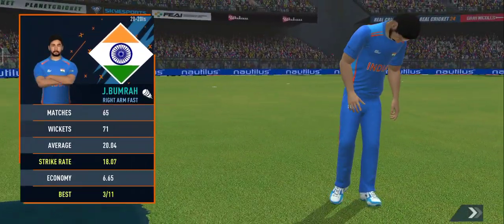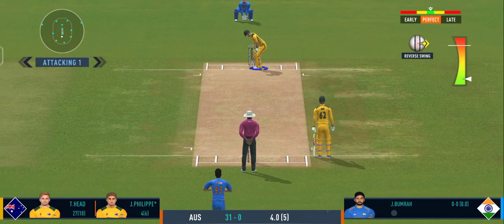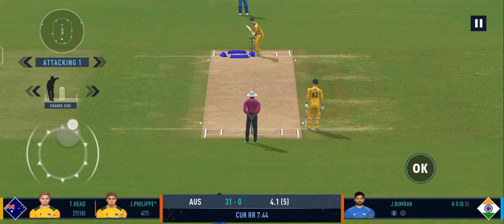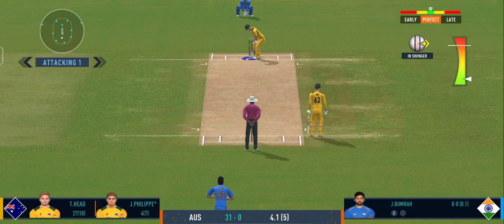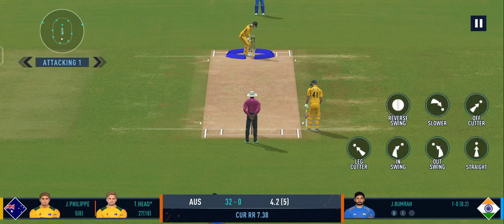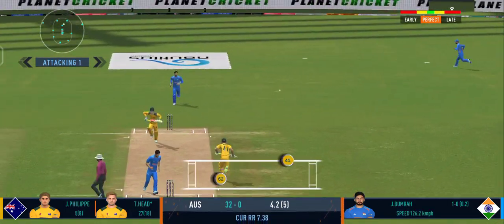Pace bowler comes back into the attack. Good length, and he covers up and defends. Feel the bowler should be around that good length area more. Good shot for a single. Very important to keep wickets in hand, because in the death overs, they'll have that security. Turned away for a single.